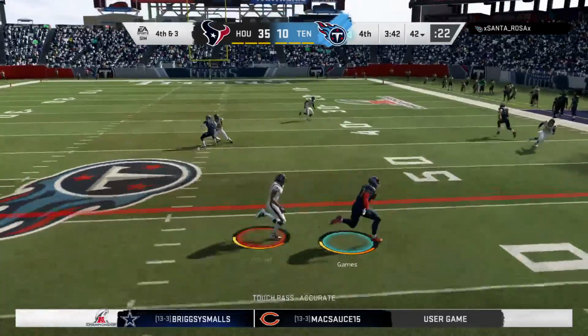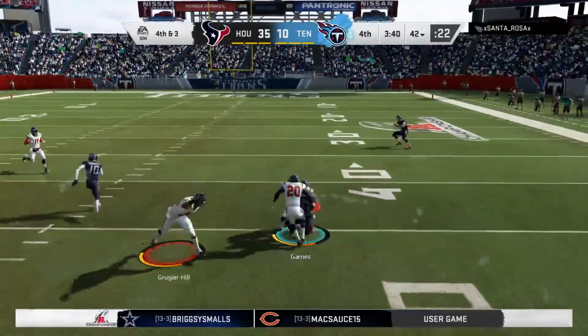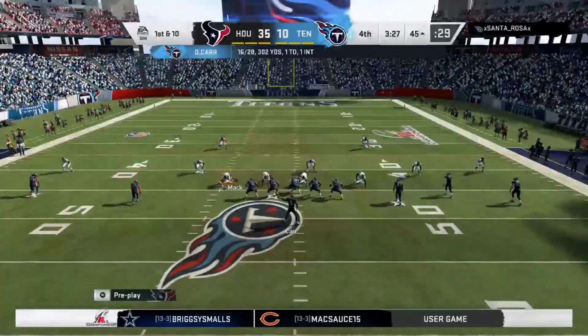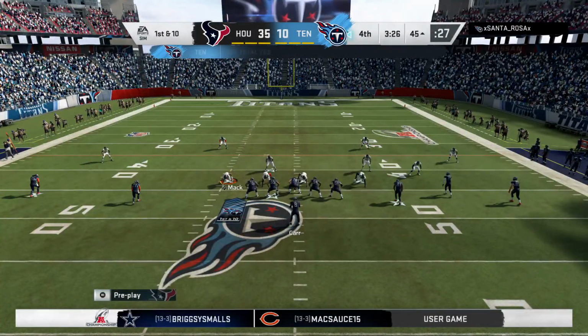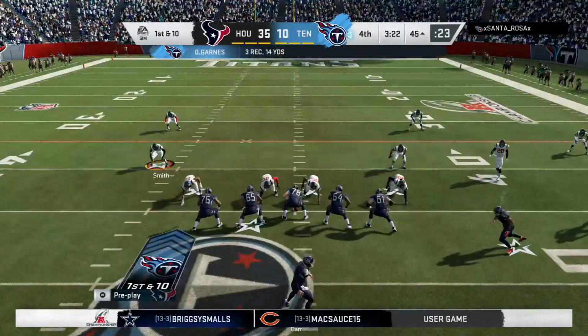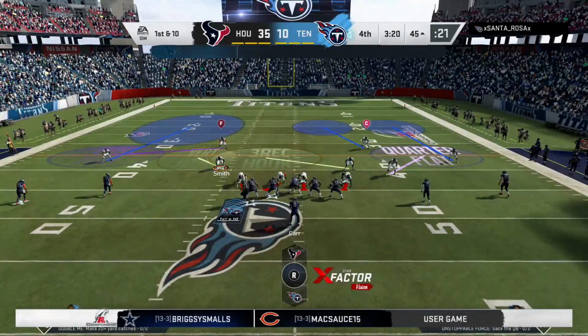To throw, it's Carr. That's to his running back, complete. And he'll be corralled out across midfield down to the 45. First down, Titans, gain of 12. The fourth down run successful. Now they look to pay it off on first down.